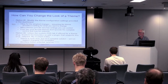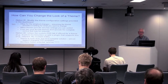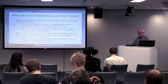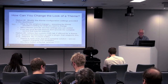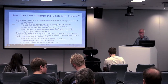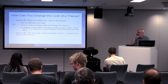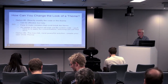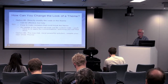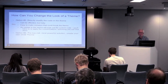But there are ways to at least make some custom CSS changes, either by using the built-in custom CSS tab or using a plugin. But that's not a complete solution. It won't support changing the template files, those PHP files, which control things like how many widget areas you can have on your screen, or other aspects of page layouts. You can't do that with CSS alone. You need PHP to do that.